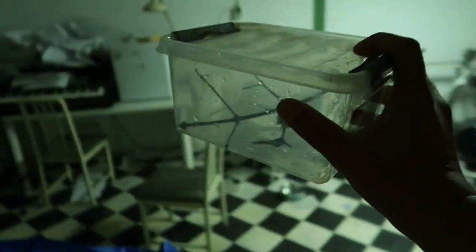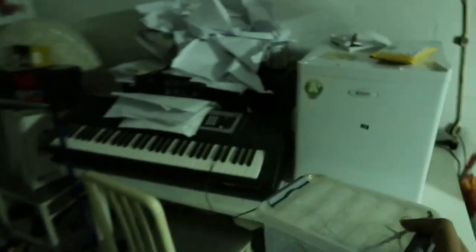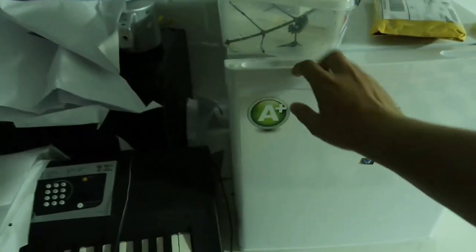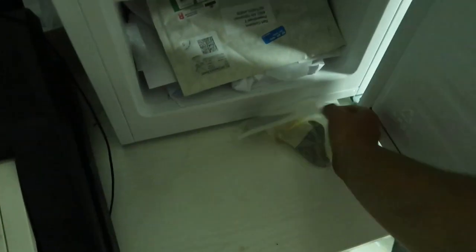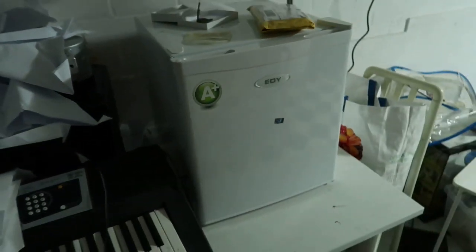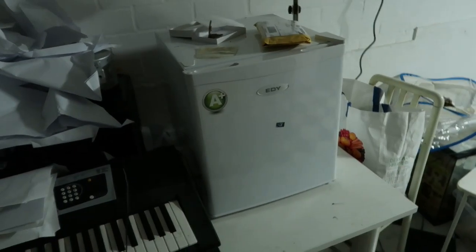Here is the freezer where I keep all my biological materials, including dead moths and insects for research. Yeah, it's a bit overfull as you can see. But this is freezing temperature. And what we will do is take the caterpillar, which is now inside this container, and place it inside the freezer. There you go. Hope this helps. And that's it. So what will happen now is it will obviously freeze to death.